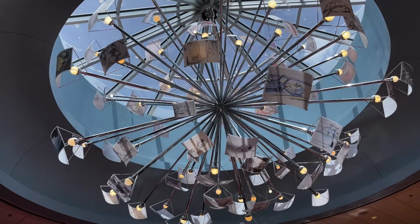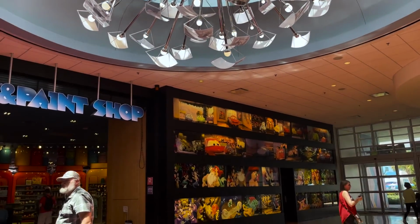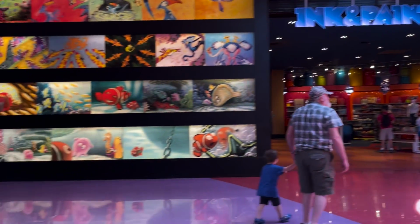Back inside the main lobby, that chandelier is absolutely gorgeous. This lobby in general is really gorgeous with all of the animation artwork, and there's a wonderful scent in here, by the way.